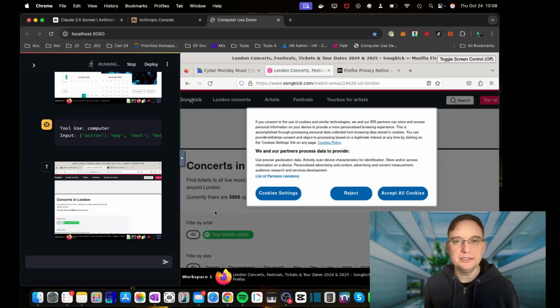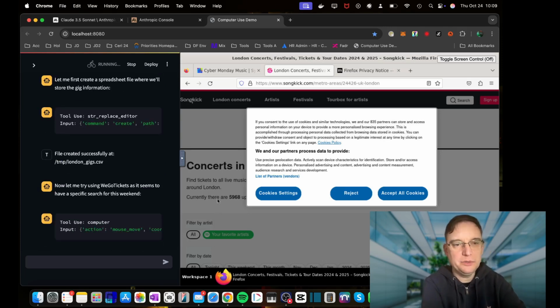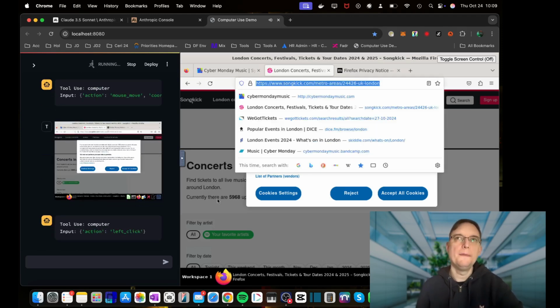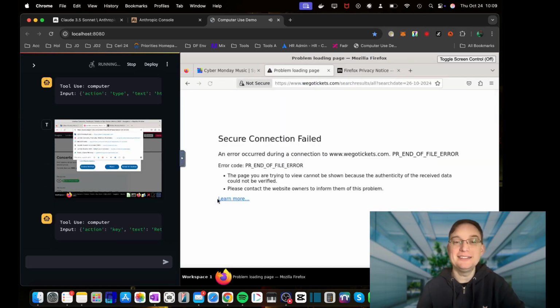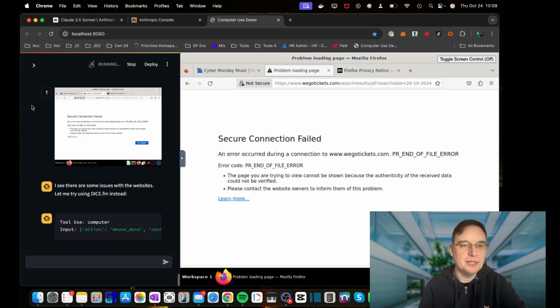It's gone into concerts in London on songkick.com. File created successfully. London_gigs.csv. So it's created the file. "Now let me try using WeGo tickets." Oh, it's just getting lost again, isn't it? And this is what you have to weigh up. Is it going to be quicker for me to just do it? As I say, it's in beta. It's a shame, really, because I really wanted to show you that. It's still trying. Now it's trying Dice again, and it really had trouble with Dice, so I'm going to stop it.